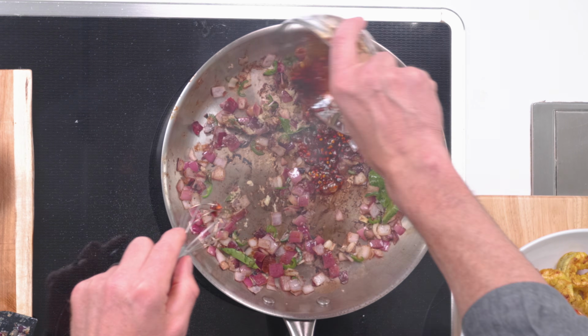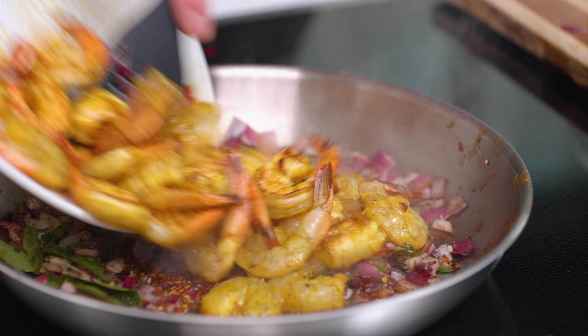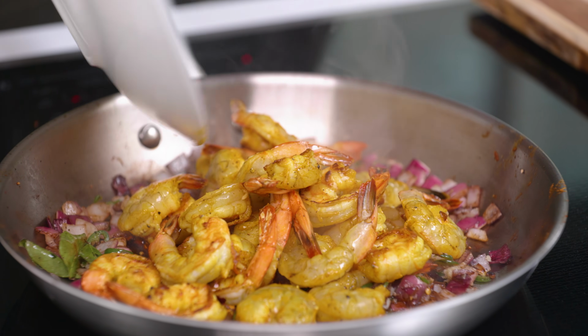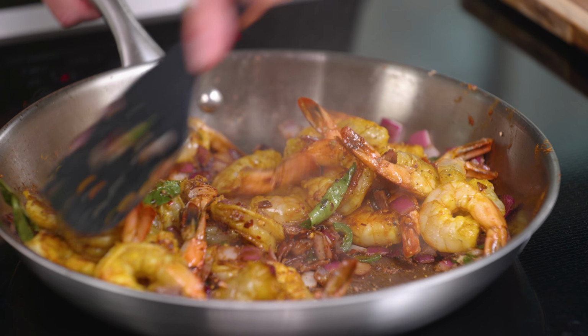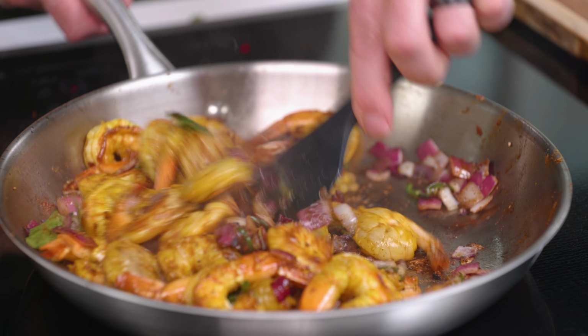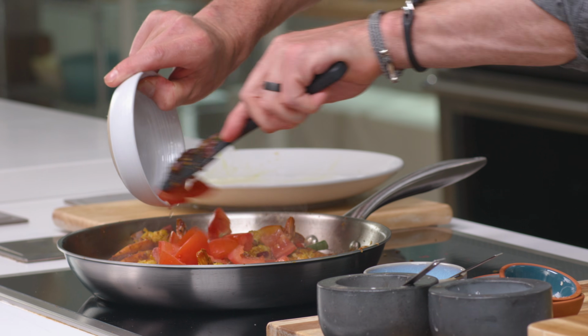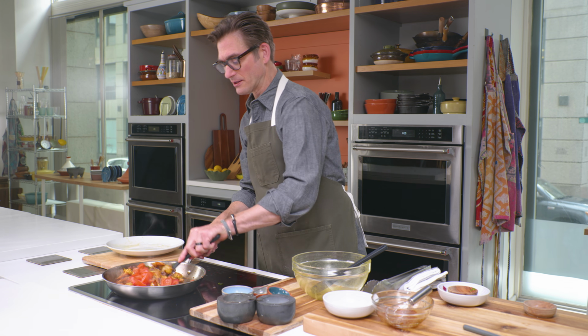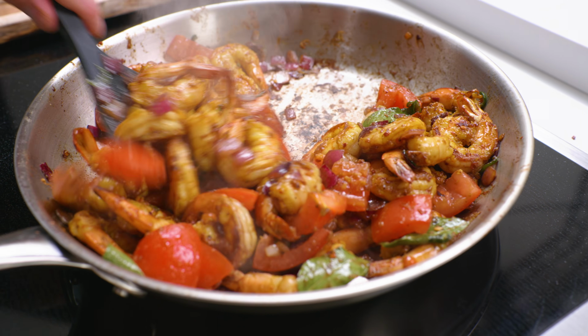Now we're gonna add that sauce we made, and we're gonna add the shrimp and all the juices. They may exude some juices there. Get it all into the pan, toss to coat, and the shrimp will finish cooking through in seconds. And then I'm gonna add a couple chopped plum tomatoes. Left pretty large pieces. These really function as a nice foil for the shrimp. They're gonna add a little acidity. They're gonna add a little sweetness.